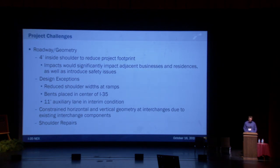Also, I don't have it on the slide, but one of the challenges was to provide ped accommodations on the existing frontage roads. A lot of the existing frontage roads currently don't have the ped accommodations, so we're looking at filling in a lot of the gaps and upgrading ped signals, ped ramps and all that as a part of this project.